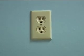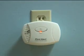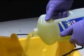Test for carbon monoxide on a regular basis. You may want to install a carbon monoxide detector for the food service and preparation areas. Use appropriate gloves, clothing, and other personal protective equipment when handling chemicals.